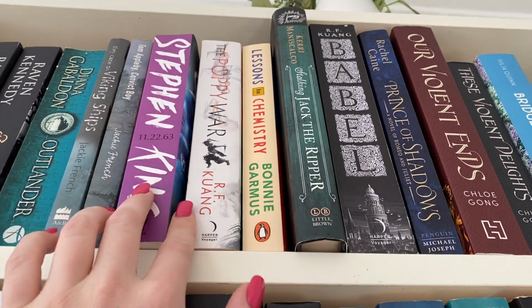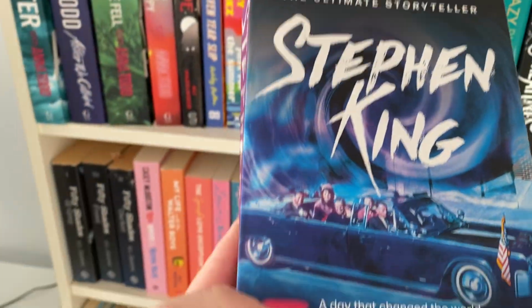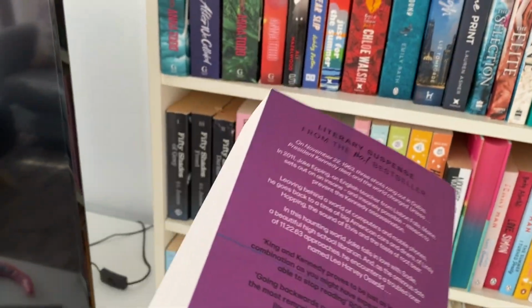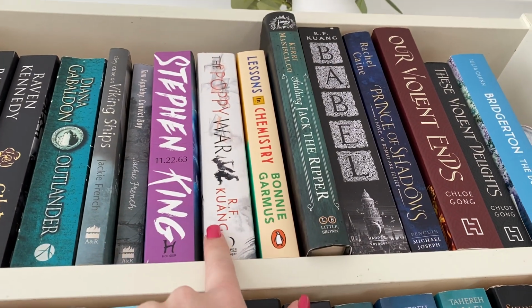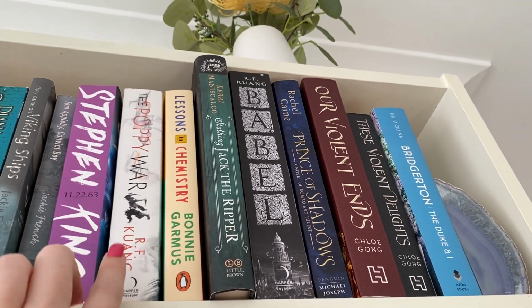Then beside that we've got my only Stephen King book, and this is the one that I've been wanting to read for the longest time. I've been trying to find it. This is 11/22/63, and it's about the day that Kennedy was assassinated, and someone goes back in time, so I'm really excited to read that. Then I have The Poppy War by R.F. Kuang. I've only got the first one so far, but when I get the other ones I'll put them there.